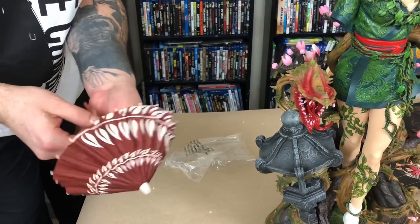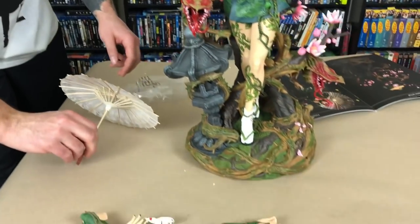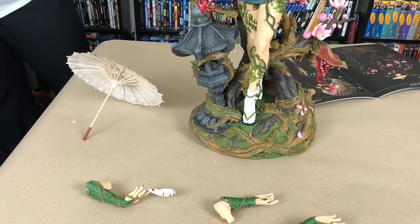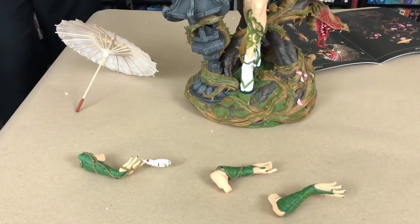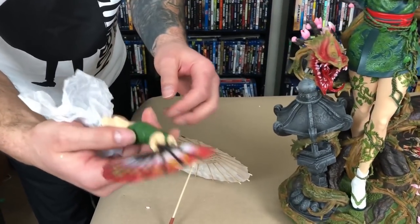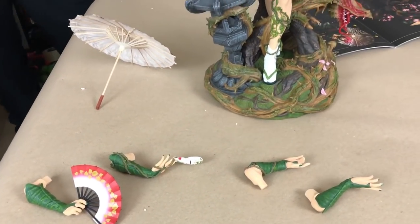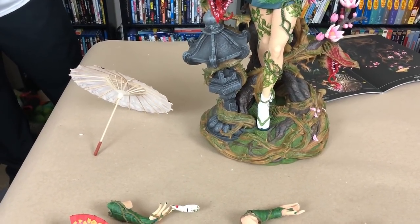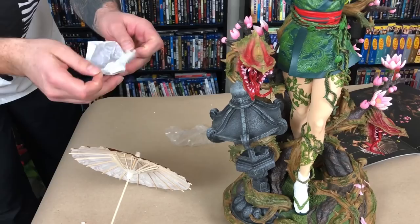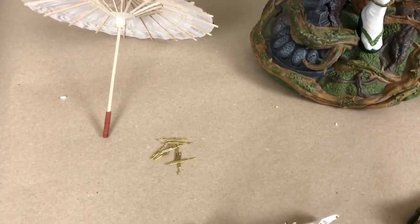I'm actually a little scared to. There we go. It's beautiful. Right. Here's our fan. So basically, you get an umbrella hand or a fan. Oh, you got something small right here. Oh, wow. Little hairpins, aren't those? Yep.